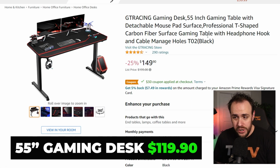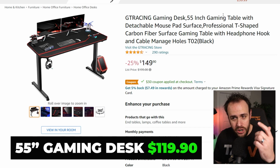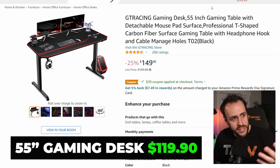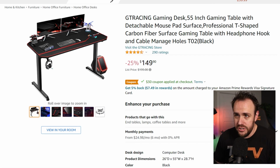I went through the reviews on this, and there were many comments about how sturdy these legs were. And if you're worried about wobble or whatnot, that is a very important thing. So for $120, not a bad deal at all. And you can fit 2 monitors on here, a great table for someone who's just starting out here.